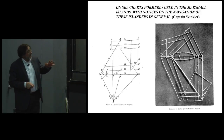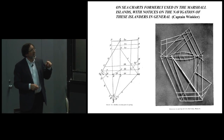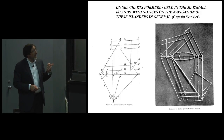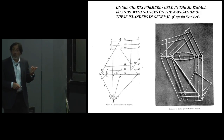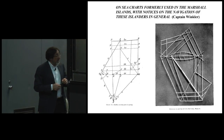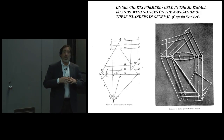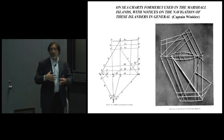Now, there were these mysterious objects that were found by or described by a German bureaucrat who goes by the name of Captain Winkler in the latter half of the 19th century. At first, he saw these things woven together that looked something like this and wondered what the heck they could be. And the islanders were very reluctant to speak about what these were. After gaining the trust of some of these islanders, it turns out that these stick charts were ways of navigating using wave patterns and how waves interacted with the islands and the marshes.